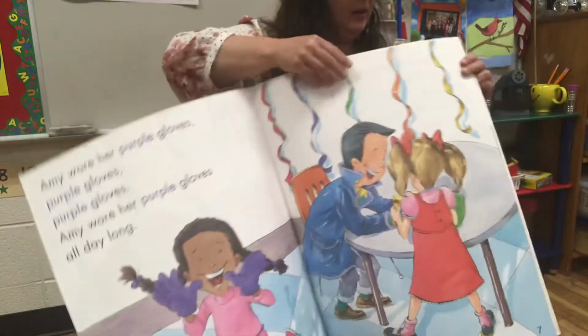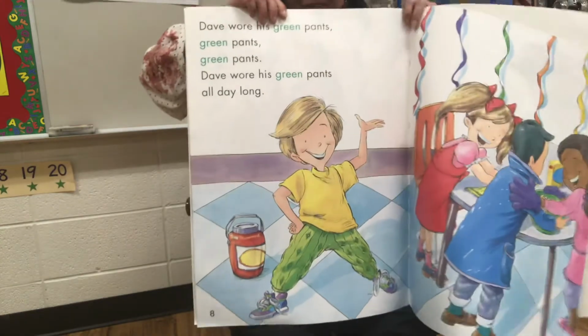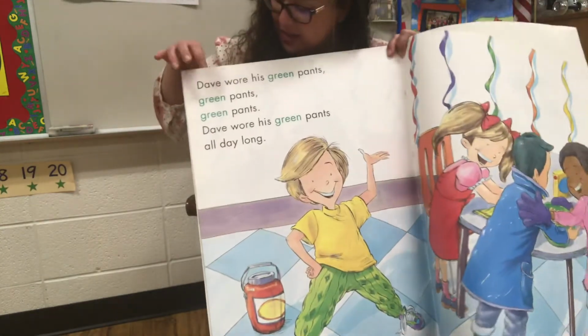Good job. Love this. Look at those pants.